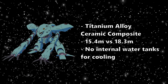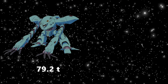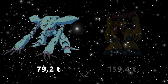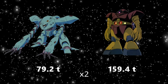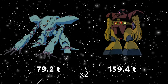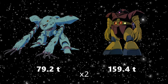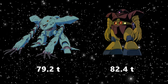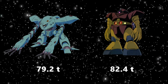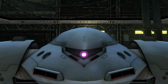Due to everything I just mentioned and probably an insane workout plan, the Hygogg at max comes in at a whopping 79.2 tons, compared to the Gogg's at max at 159.4. If you round these numbers off, the Gogg is twice as heavy as the Hygogg. This is a massive jump in weight. And it gets even crazier, the Gogg at empty is still heavier than the Hygogg at max. Zimmad and Zeon really put some work into this guy, and with the United Maintenance Plan, he's now easier to maintain and repair.